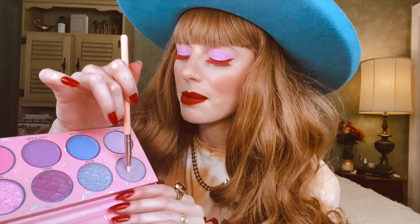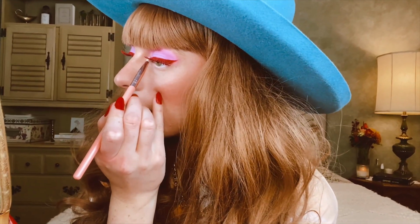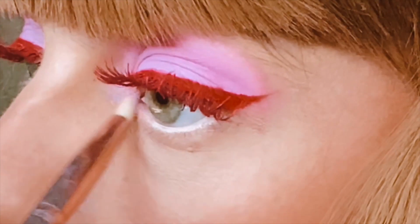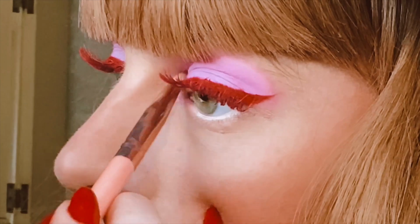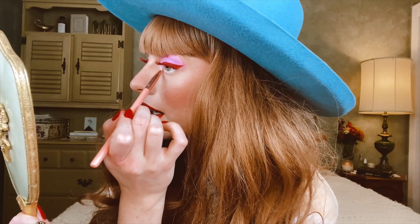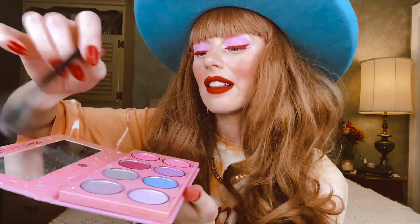So what we're gonna do is dip into this shimmery lilac, and I'm just gonna use that to get right here, which is really pretty much the same color that is on the entire lid here, but it's just a shimmerier version of that. Beautiful. And lastly, the only other thing that I would do to tie this look together is to dip into that same color here as the highlight in the inner corner.